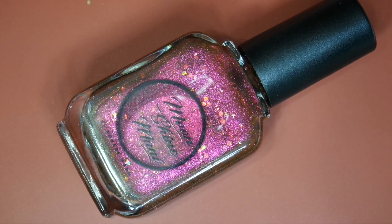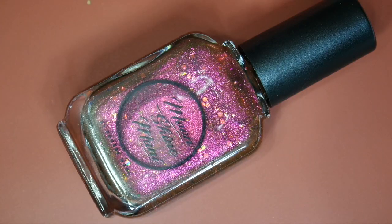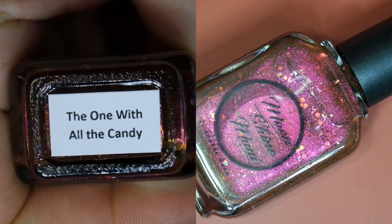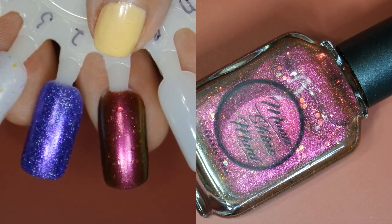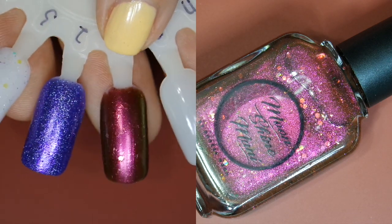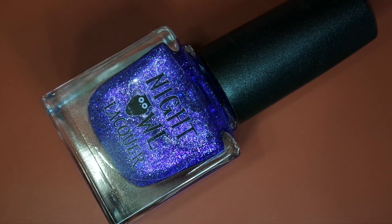So first I have Moonshine Manny. She is also on the Polish Pickup. She does have her own line. Actually, all of these indie makers have their own lines. Phoebe's nail polish is the one with all the candy. Her inspiration behind this was when Monica was baking for everybody in the apartment building, and she was the one with all the candy. And just before I move on to the next one, from Night Owl Locker.